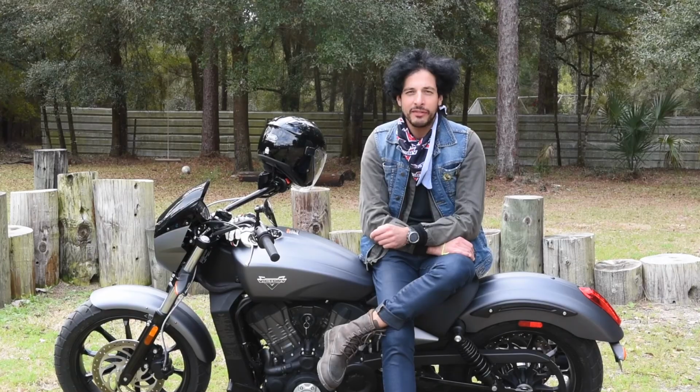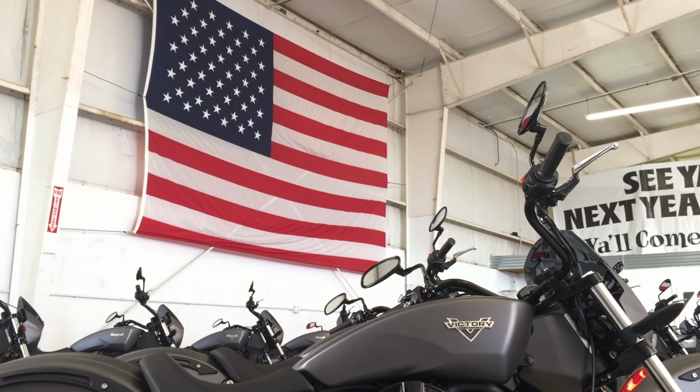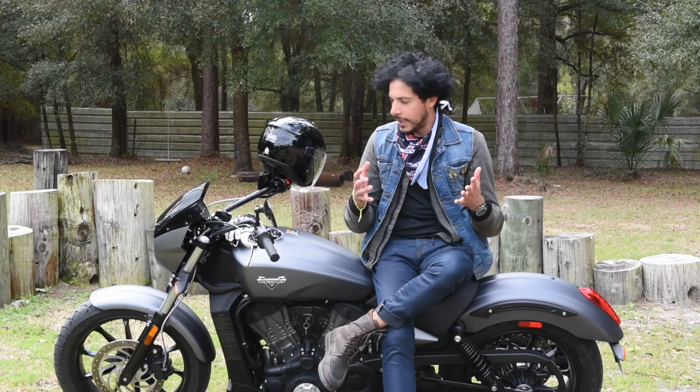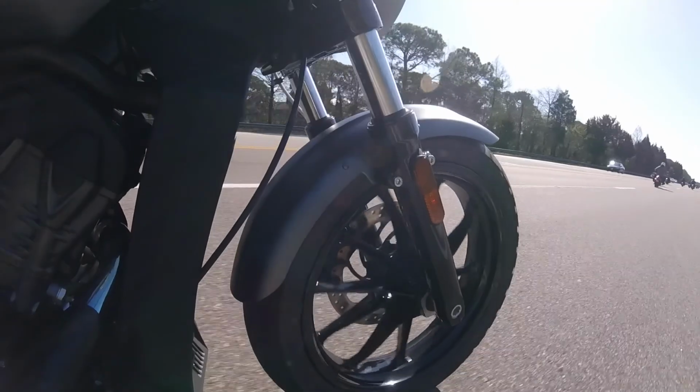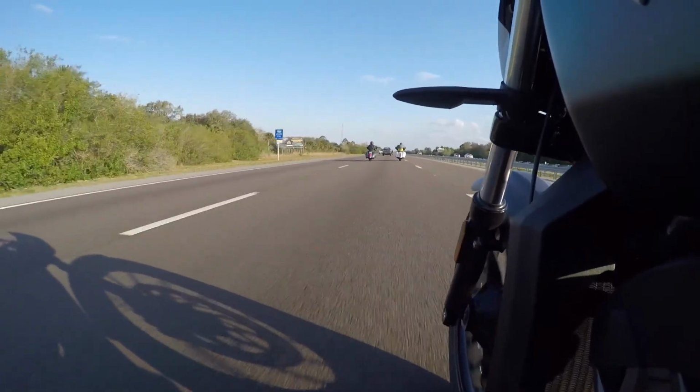Obviously, Victory got a little bit of flack when this motorcycle was released in February. People were expecting a little bit more, and there's a lot of similarities to the Indian Scout platform. But after spending 2 days in the saddle of this thing, I still kind of am a believer in Victory and what they have with this Octane.